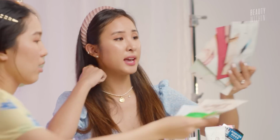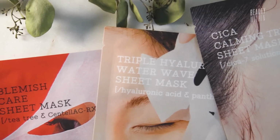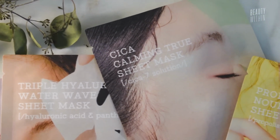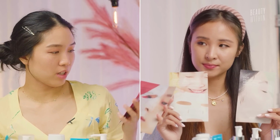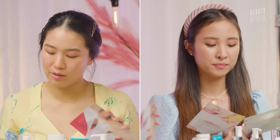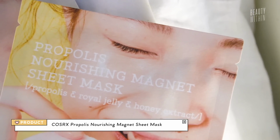Mugwort. Okay, and then we have this range. Oh my god, they're beautiful. It's this matte packaging. This is from COSRX. We're stocking four different ones. There's Cica, there's Propolis, there's Blemish Care with tea tree, and there is triple hyaluronic acid, which is super, super hydrating. Let me just say, I forget how much your skin can love an ingredient. And I used this one a few days ago.